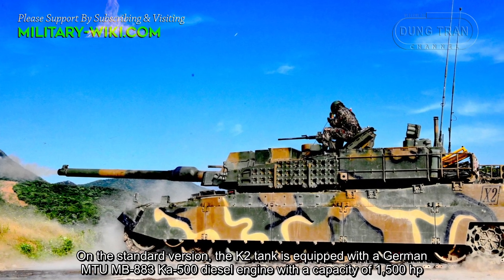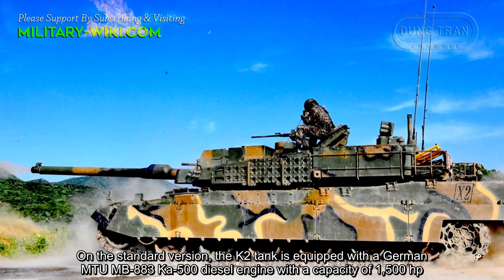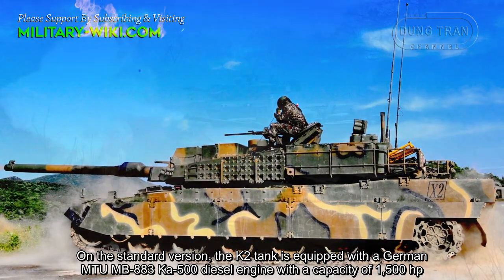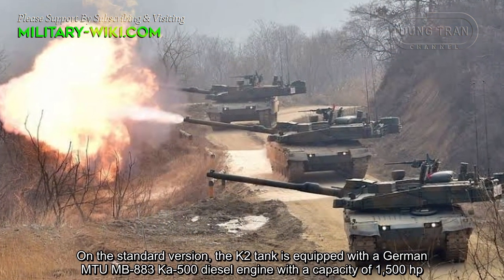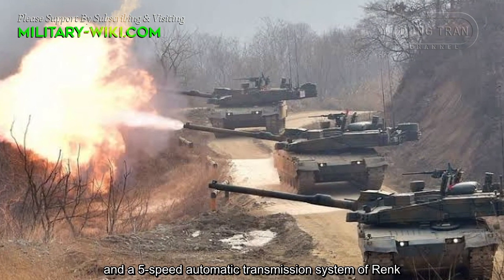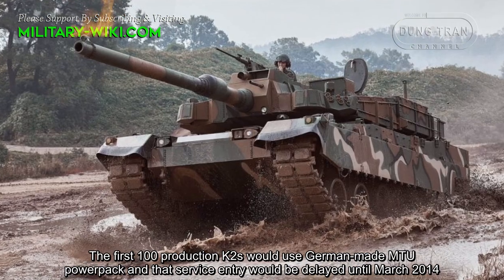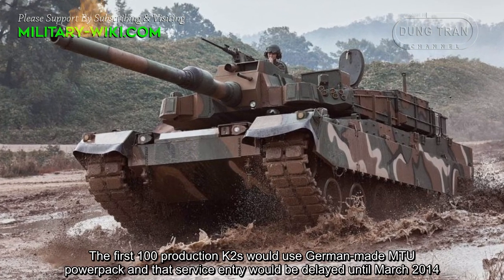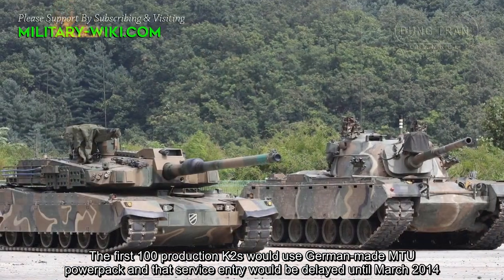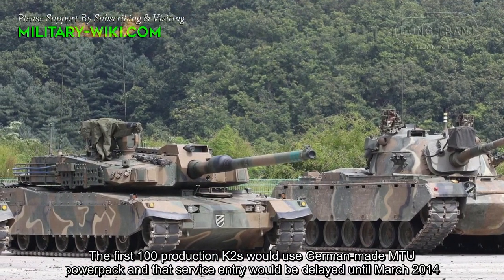On the standard version, the K2 tank is equipped with the German MTU MB883KA500 diesel engine with the capacity of 1,500 horsepower and a 5-speed automatic transmission system of Renk. The first 100 production K2s would use the German-made MTU power pack, and that service entry would be delayed until March 2014.